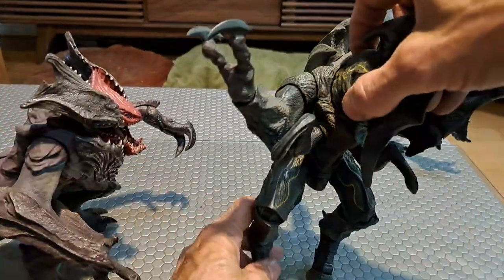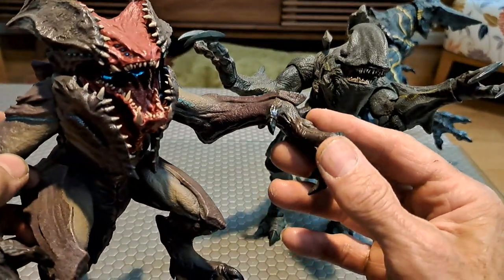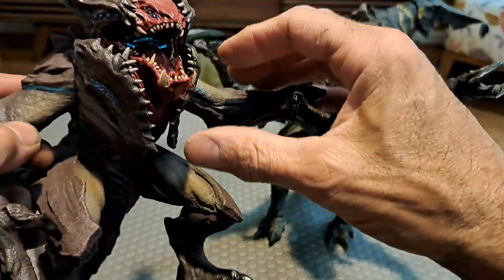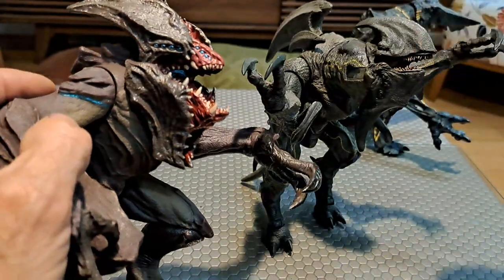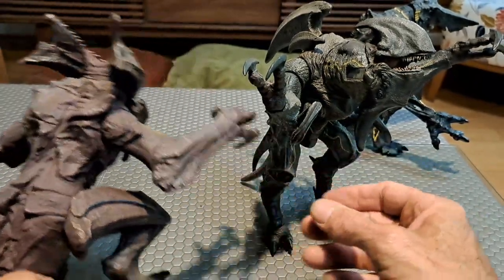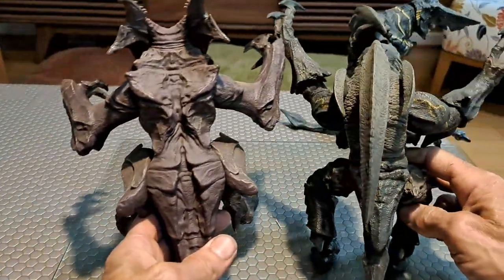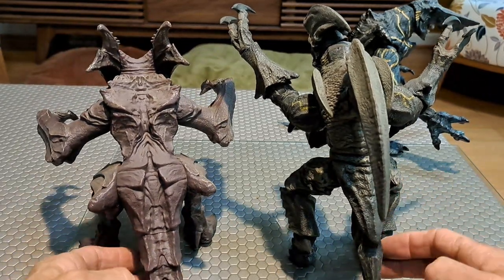All right, so you could see, of course, it's got a lot of teeth all over. The head opens up. It doesn't close, and you have all those eyes in there, but they are similar looking, so I like the way that they kept that similarity going. And you see them from the back. So it's pretty much to scale.